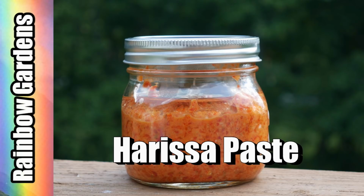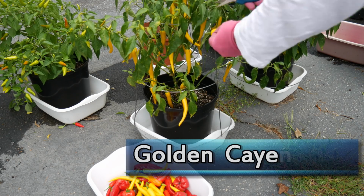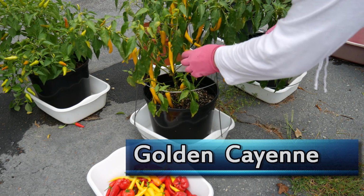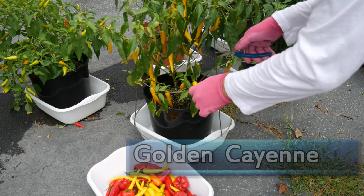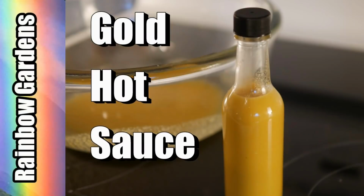And we have the yellow cayenne. I like to make a little gold hot sauce with this, and this is a really good producer, as you can see. And so with the hot sauce, I'll throw a little turmeric in there with some ginger, and it turns out just wonderful.